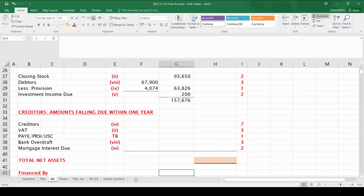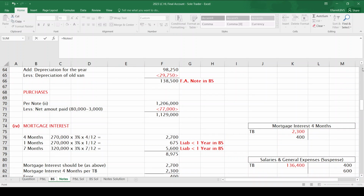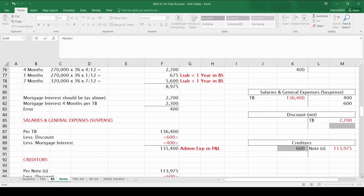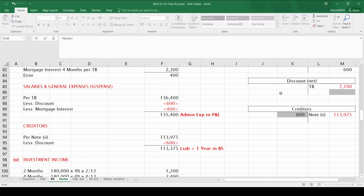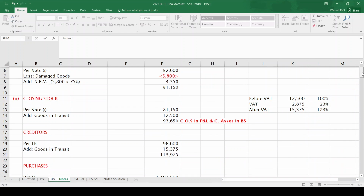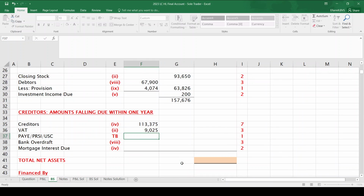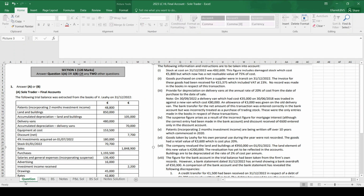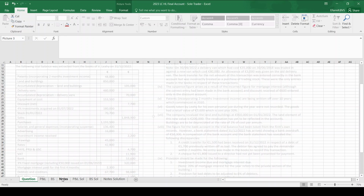Now, my creditors: amounts due within 1 year. So these are my current liabilities. They used to be called creditors due within 1 year. The first figure that's going to go here is creditors. That's coming from note 4. There are a few changes to creditors, I think, but the last change was in note 4. So 113,375 is my creditors. VAT, there was a change to VAT at the start here, the purchases, the goods in transit. So the VAT figure, again, is a liability of 9,025. PAYE, PRSI, USC is a liability. There's been no change to that, so it's going to come straight from the trial balance, 4,700.